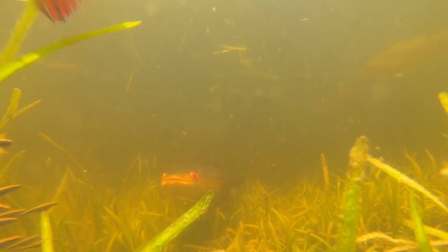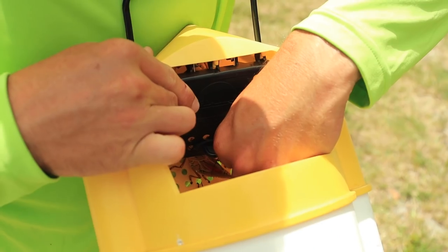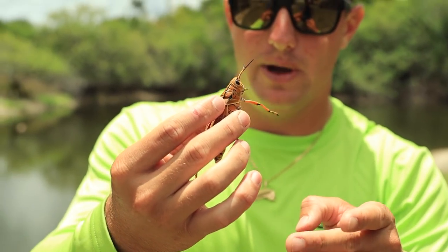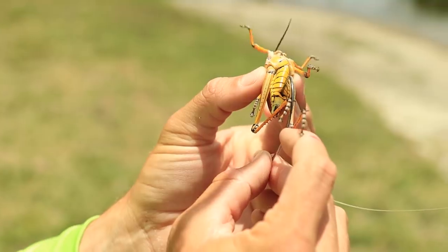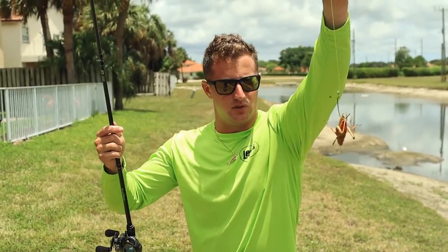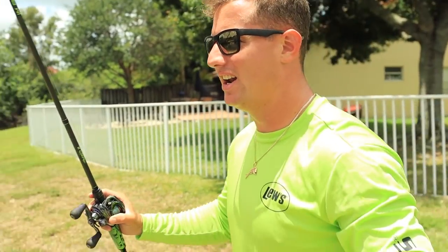This spot is infested with these invasive bullseye snakeheads, which are one of my favorite fish to target in freshwater down here in South Florida. Let's get this big guy. Now, I'm not really sure the best way to hook him. We're gonna go ahead and hook him right here in his abdomen. Boom. Just like that, he's squirming on the hook. We're gonna go ahead and walk the bank. Let's see if we can catch a giant snakehead on this grasshopper.